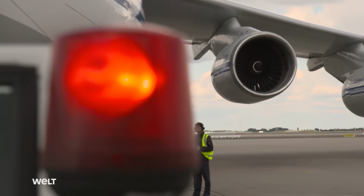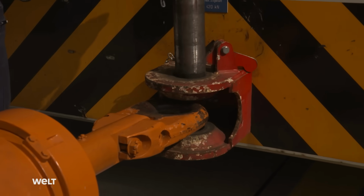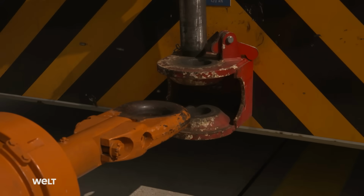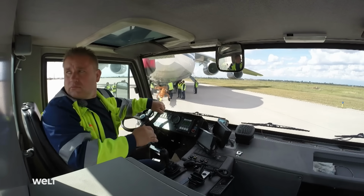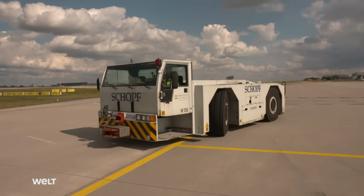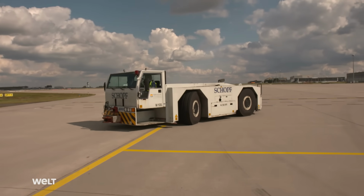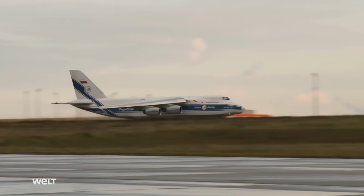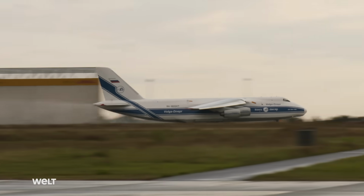After 3 minutes, the aircraft is at the starting position. The 3-ton bar is now disconnected. Thomas Furler and his F-396 tow tractor begin their retreat. Their work is done. We've been doing this for 10 years now. It's still exciting because it's a bit different every time. We always try to make sure that the aircraft stays on schedule. That's our goal.